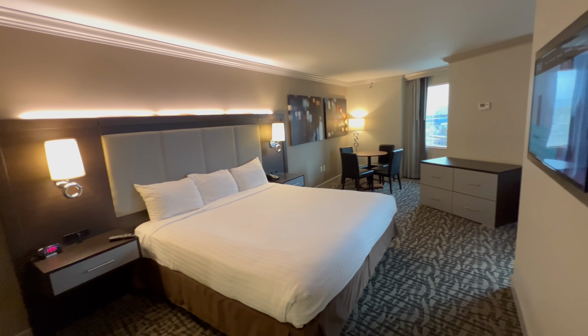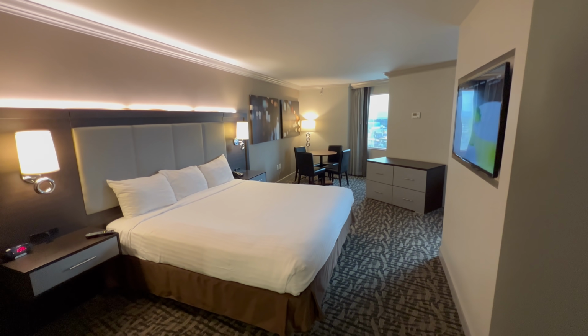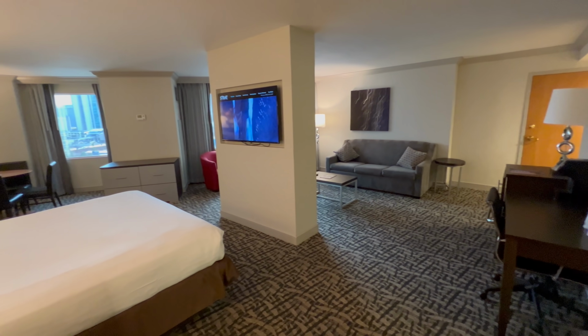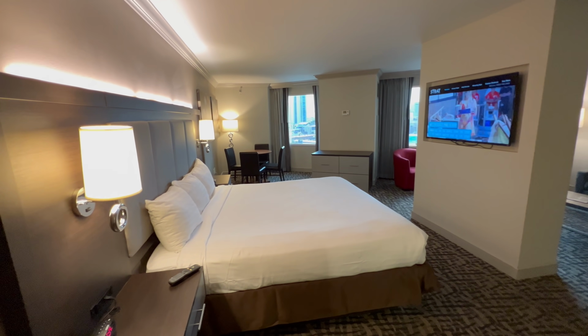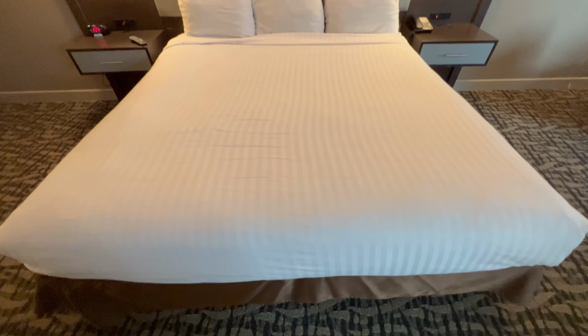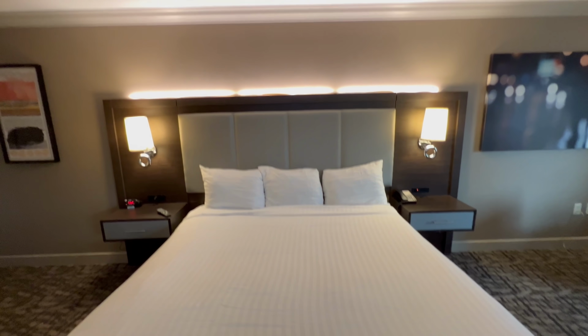This is probably the most important area of the room. Again, remodeled. It looks beautiful. Artwork on the wall. Nice clean headboard setup. Another TV on the wall opposing the one from the entertainment room. It is almost the perfect setup, except that the bed is atrocious. This is the worst bed I've ever been in Vegas. Move over Cosmopolitan. The Stratosphere has a worse bed than you.